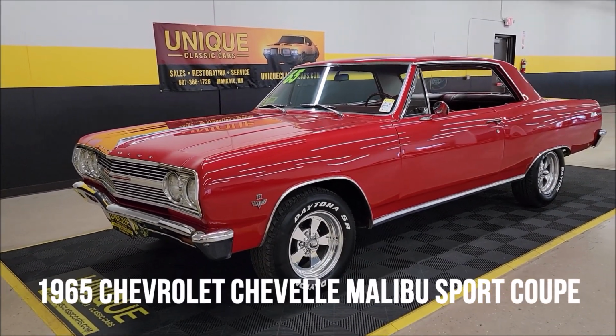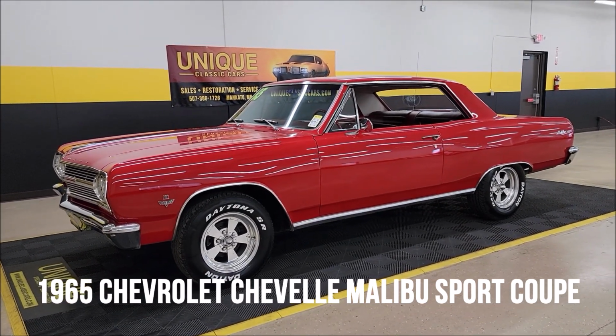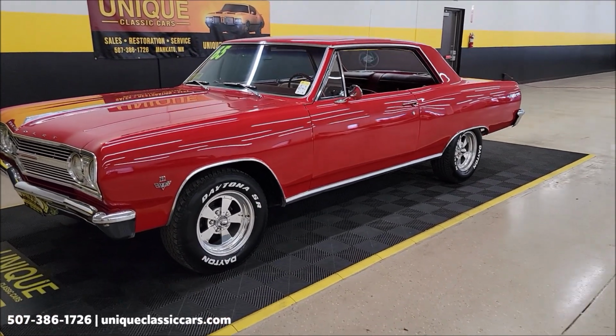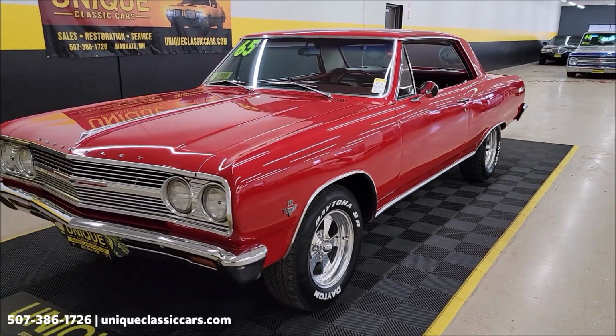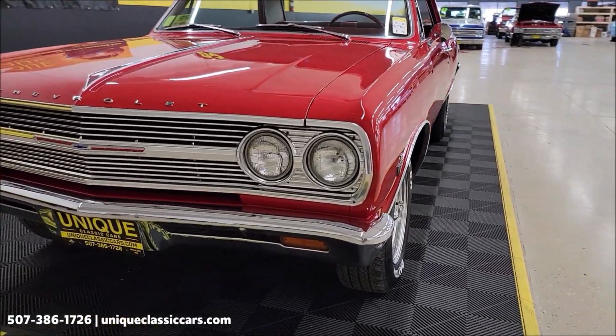1965 Chevrolet Chevelle Malibu two-door sport coupe or two-door hardtop. Air-cooled... correction, 283 underneath the hood. That's paired up with a 3-speed manual transmission. Shifter in the column, power steering.